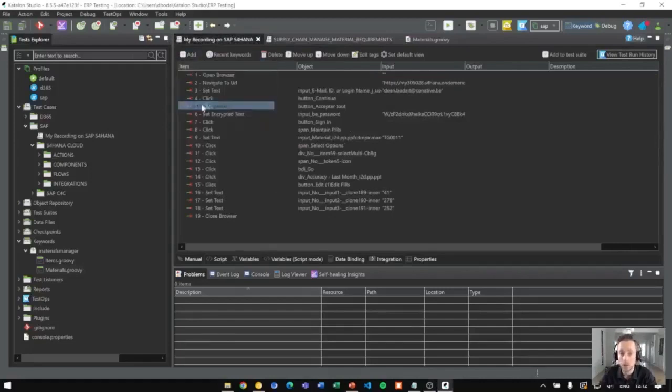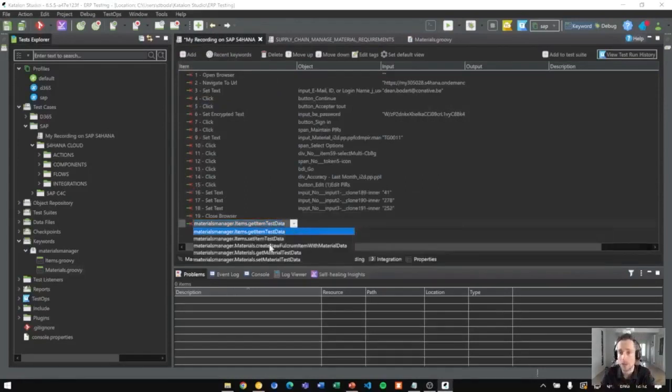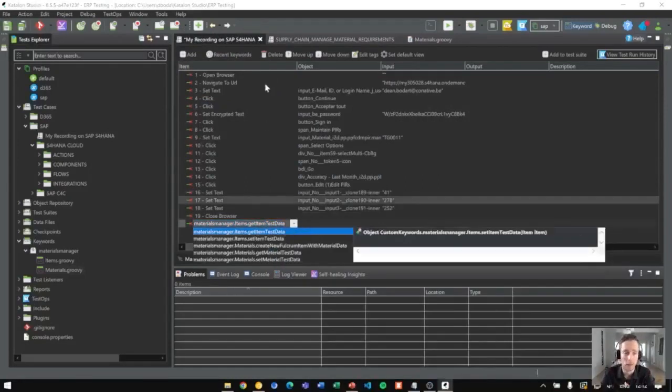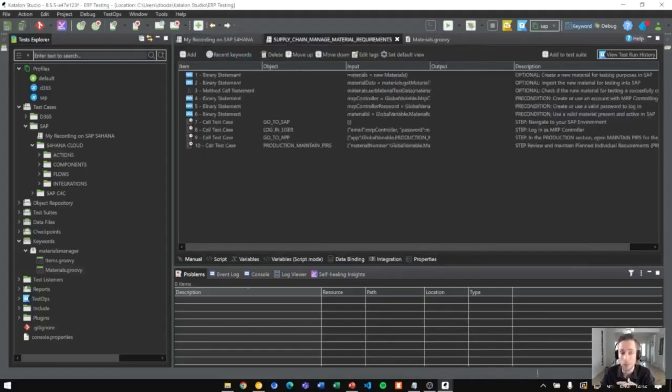You simply go to an existing test case, click Add, select the custom keyword that you need, and then select the keyword from the list. It's basically that simple. So a technical tester can create it, and a business person can reuse it, or another manual tester can reuse it to make his or her scenario in Katalon Studio.